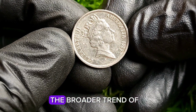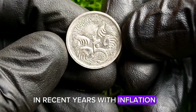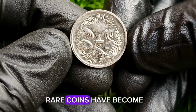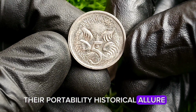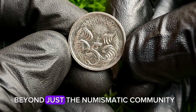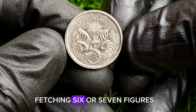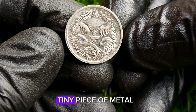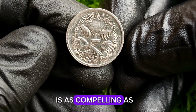Adding to the mystique is the broader trend of skyrocketing coin prices in recent years. With inflation, global uncertainty, and a growing fascination with tangible assets, rare coins have become a solid investment option. Their portability, historical allure, and rarity make them desirable beyond just the numismatic community. And when stories emerge of single coins fetching 6 or 7 figures, the public imagination runs wild. The idea that a tiny piece of metal could be worth more than a house or even a lifetime of wages is as compelling as it is real.